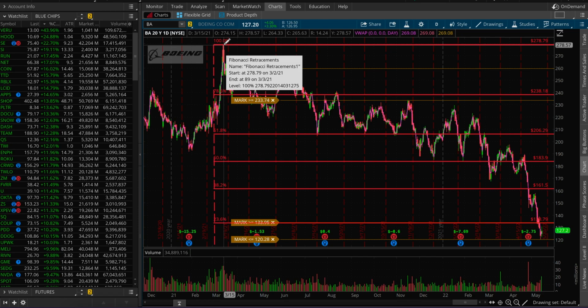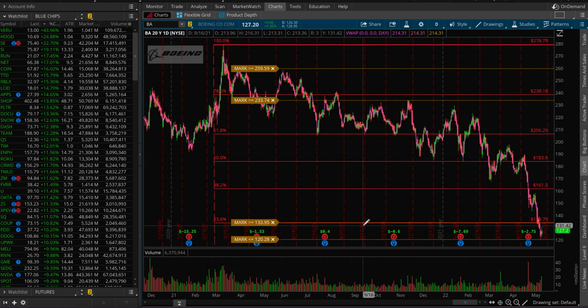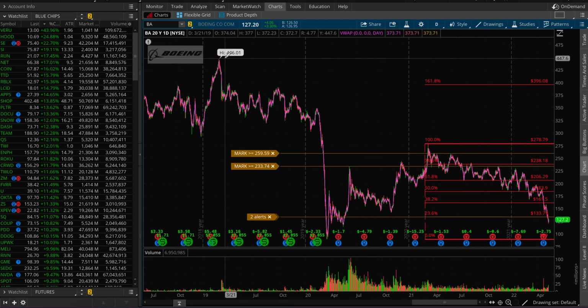Okay, so when I say 50% retracement from its all-time highs, when I was covering it was right here. So that's what I meant. So I'm not looking at all-time highs of 446 in 2019. Okay, so that's what I'm looking at. So 2020, 2021, 2022, that price action right here.